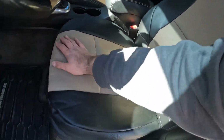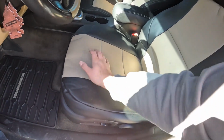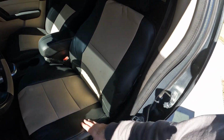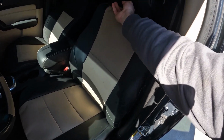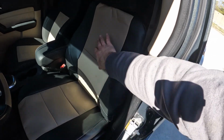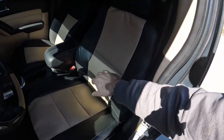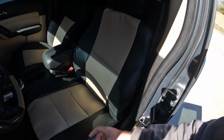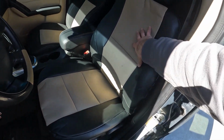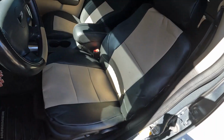I'm pretty happy with the bottom. It's got a little bit of looseness to it, but it's cold now, and in the summer it's probably going to help it shape up a little bit and maybe stretch out that leather. So it does have some wearing in to do, just to form it to the seat. But it's going to do its job. It protects the seat, makes it look better, makes it more comfortable. I'm pretty happy with it.